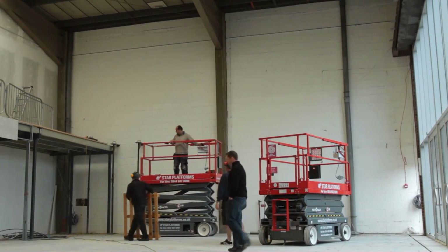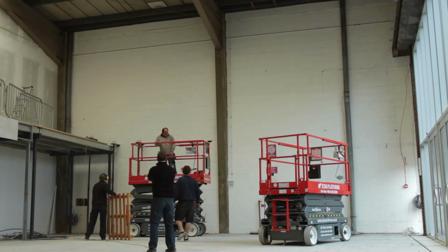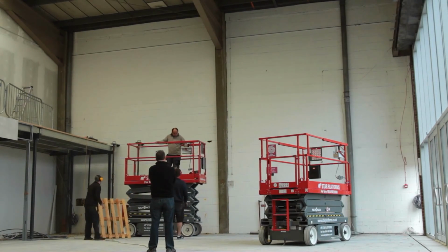Before you hop on, give the lift a once-over. It's like checking your car before a road trip. You want to make sure everything's working right and nothing's out of place. Anything looking weird? Tell your boss. Now give it a quick test drive. Make sure it's all smooth sailing. If anything's acting up, it's time to hit the brakes and chat with your supervisor.